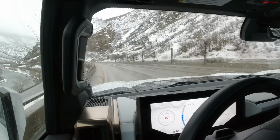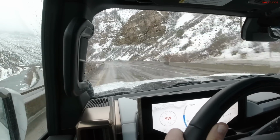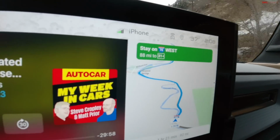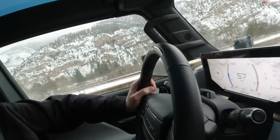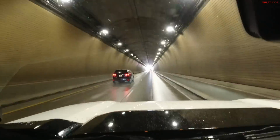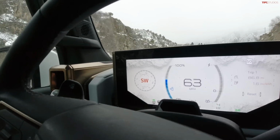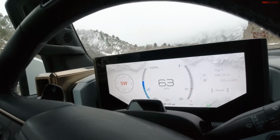All right, let's keep going. Next stop, hopefully, Grand Junction, and then Moab. So the speed limit here, even though it says 50, it's really 60 for vehicles of this weight.